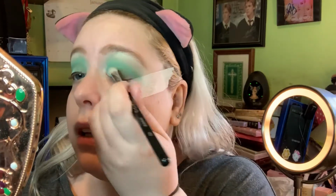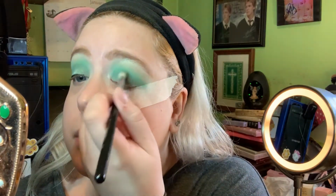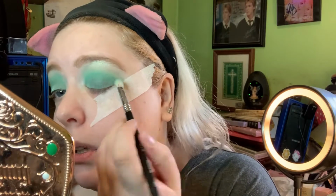Of all the colors that I've used today, I'll be honest, I find Chill Factor the hardest to work with. I don't know if it's just how I'm applying it, maybe it just shouldn't be applied this way, but I find that I really have to build it up.